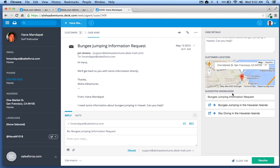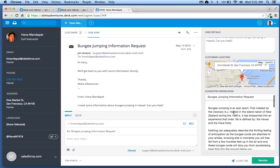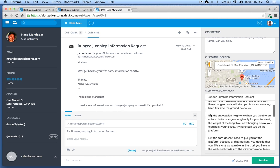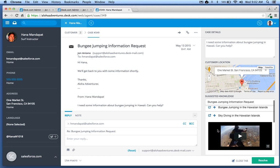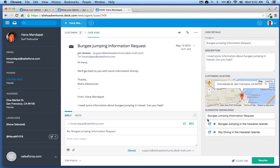But it compresses it down into a simple little component that can be displayed right within the case panel through Canvas. And so what this is using is the Desk API to get the case subject, automatically do a knowledge search on that case subject. So as an agent, I don't even have to type the search terms. They just kind of automatically search for me. And it comes in here and gives me some articles from our Desk knowledge base that I can read. This bungee jumping one is pretty good. There's another one here, it looks like related to bungee jumping, which is skydiving. And so I've got a lot of information here at my fingertips.